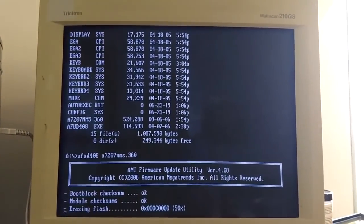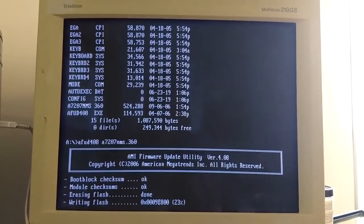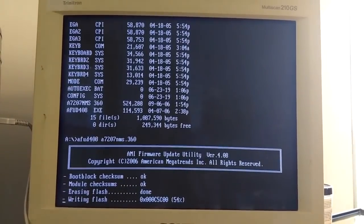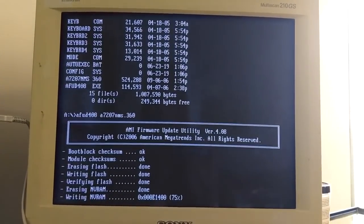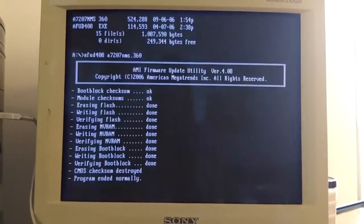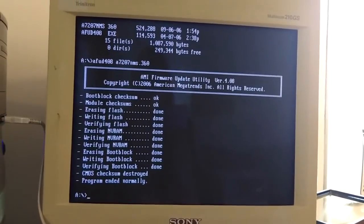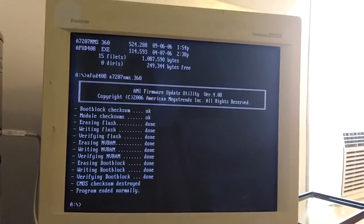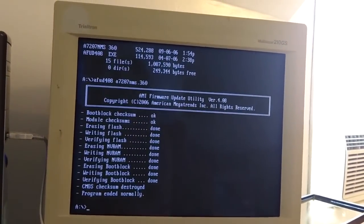Okay, it's erasing the old BIOS. Rest in peace. And it's writing the new BIOS. Verifying. Going through all the motions. No errors. Okay. CMOS checksum destroyed. I hope that's a good thing. And, well, that's it. We either have a new BIOS or this is the last time this computer will ever work. I'm going to hit Control-Alt-Delete and see what happens.